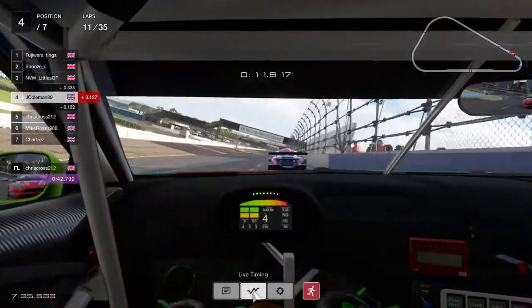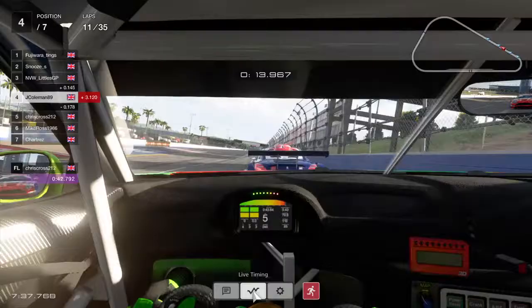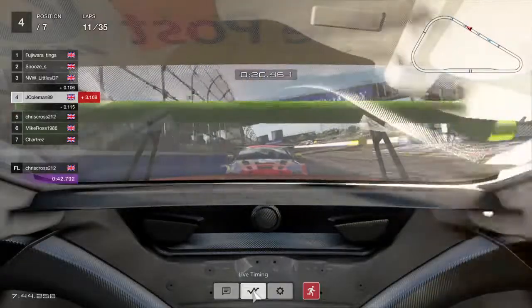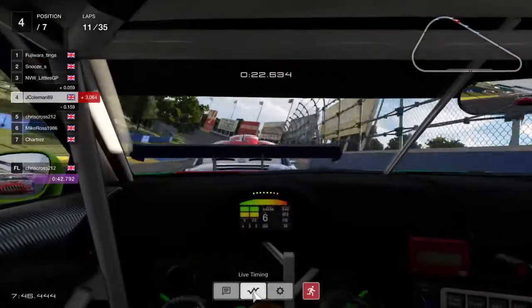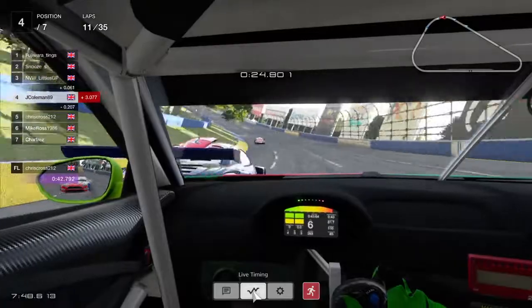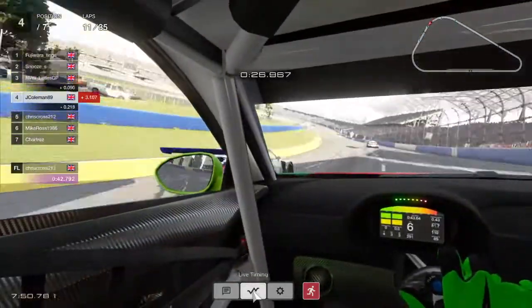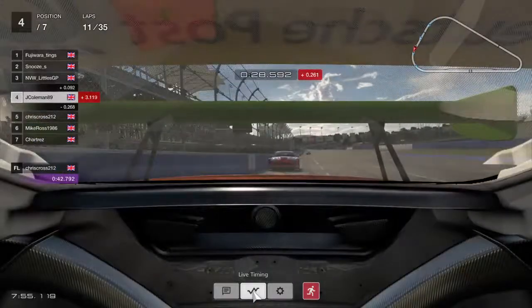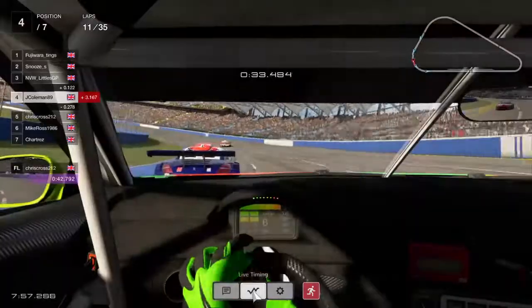he's gone a bit wide, but he gets very good drive out of here. He's tactical though, look, he's bumping him. This is good stuff. We got a three-way now though. We got the Aston behind us and we got the Peugeot right in front. We're watching now. There we go. What's Chris doing behind us? Dropped a little bit back, but that's not a problem.